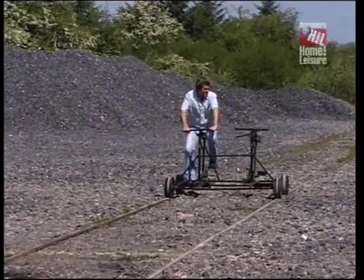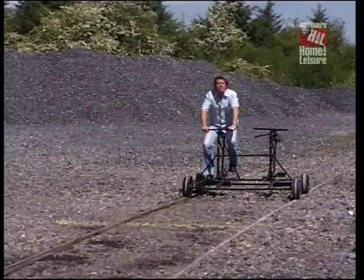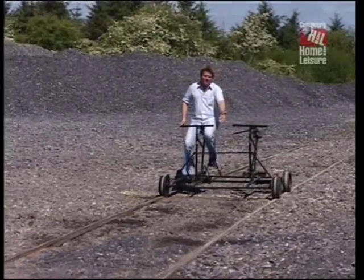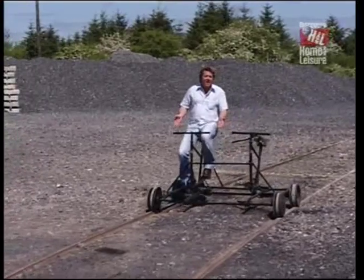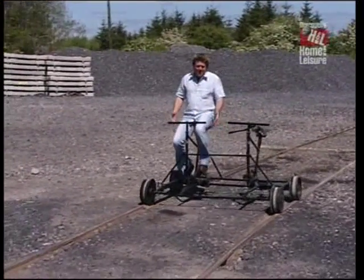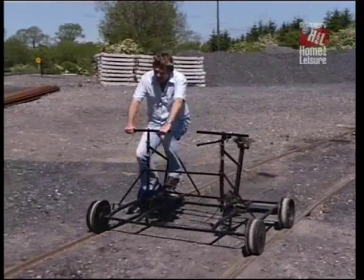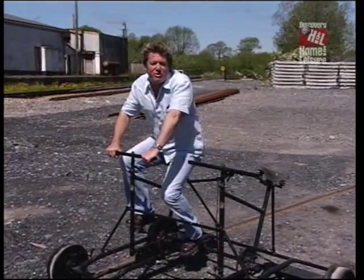You may not have seen one of these before, and up until today, neither had I. It's a very primitive track inspection bicycle. Two sturdy men would sit here with an inspector on the front, and he'd gaze down and check the track. And if you look at the track, it gives you a clue as to where we are today. 5'3" gauge, which can only mean we're in Ireland. And this is one of the more unusual and rare exhibits of the Cavan and Leitrim Railway.